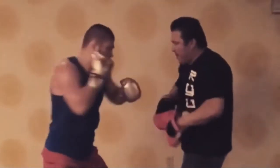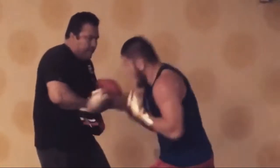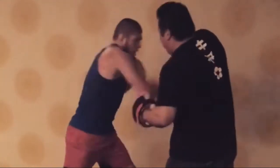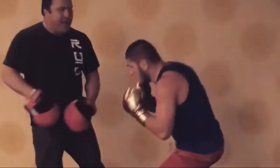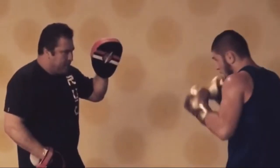Right now, Khabib is doing a boxing workout, a hard session with his coach. He's working on heavy punches and body turns. It's called Mike Tyson style. He's doing some kind of combo right now with his coach. It looks dope. Powerful punches by Khabib Nurmagomedov.